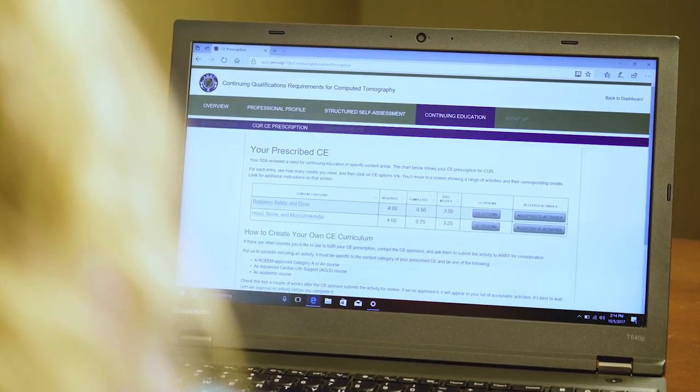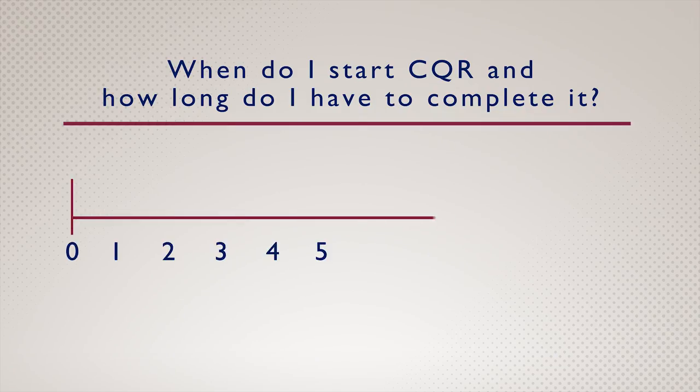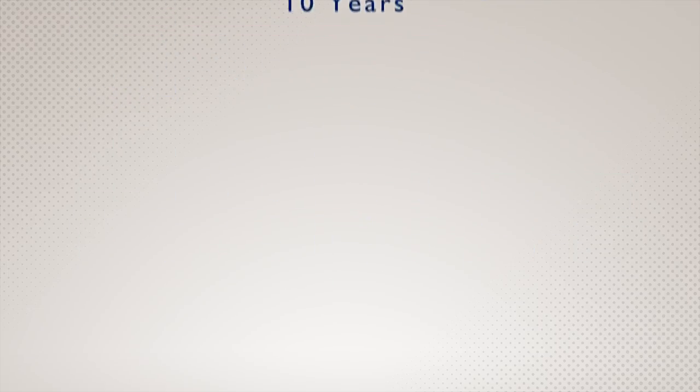As we mentioned earlier, if CQR applies to you, you'll need to complete the process once every 10 years for each eligible credential. You'll have the last 3 years of that period to go through the process. We'll let you know through your ARRT online account when it's time to begin.